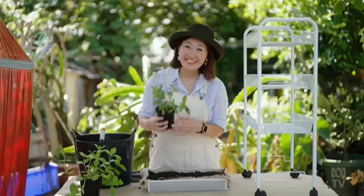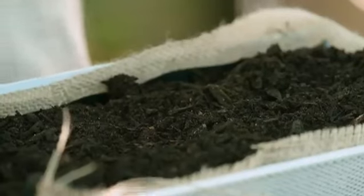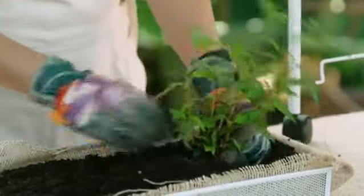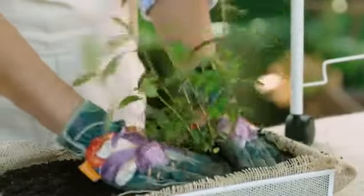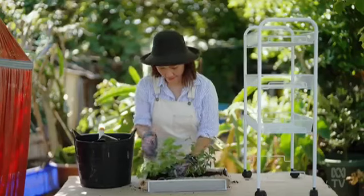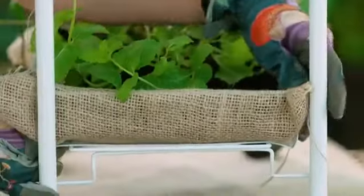It's always a good idea to contain mint because it loves to spread, so this herb trolley is great. I'm taking off about 1/3 of the root ball. Don't be afraid to do this as mint is quite resilient and will go back just fine. And into the bottom of the trolley it goes.